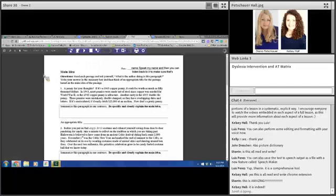And there is a great app called Snapverter from the same company that makes Read and Write that will allow you to take a picture of a worksheet. It does the OCR, optical character recognition, and you're able to use it with this toolbar. It pulls into the Read and Write toolbar automatically, so it's really awesome.